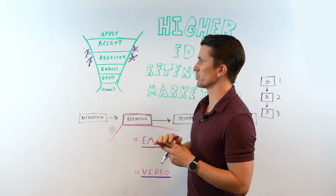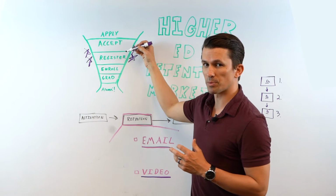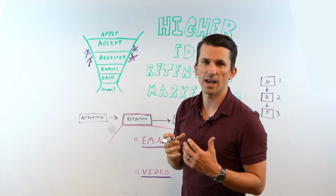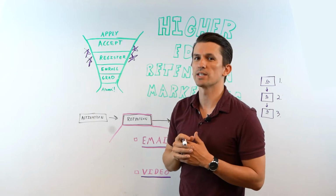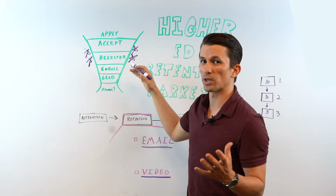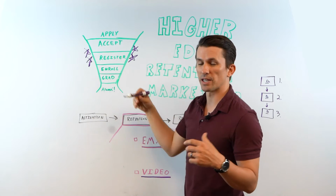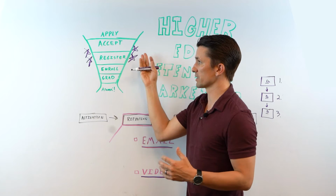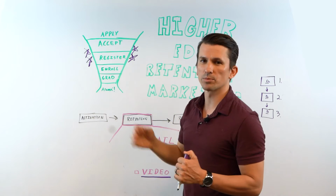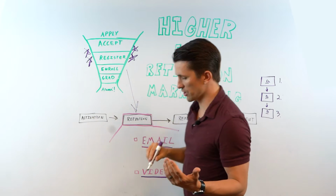What can universities do, specifically enrollment and marketing offices do, when a student has already been accepted and even when a student has registered for classes but the first day of classes hasn't yet started? Depending on how your orientation and registration looks for your university, this can be such a key point to avoid some of that ever fearful melt where somebody registers but then they don't show up on that first day, or even somebody's accepted, which happens all the time with students today, but they don't end up coming to orientation or registering. So as you can see, we're moving down into the retention phase.